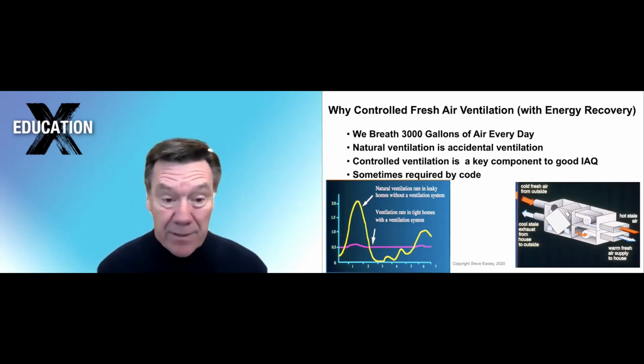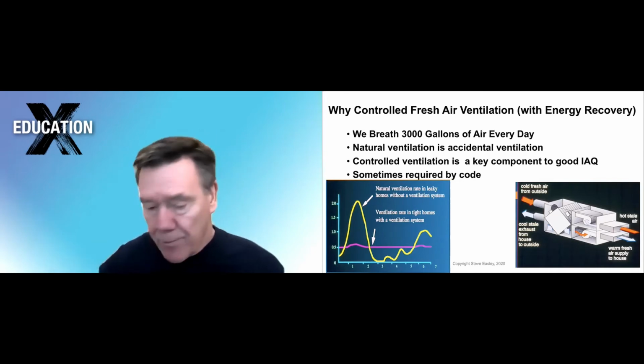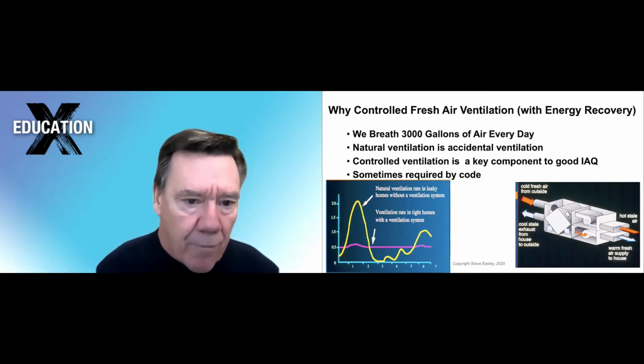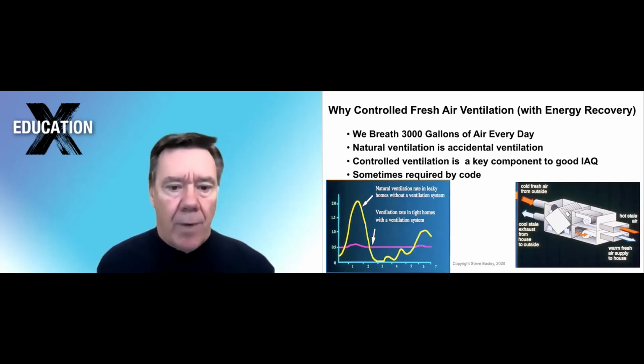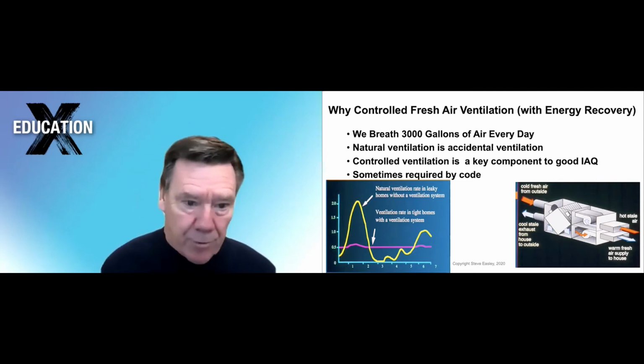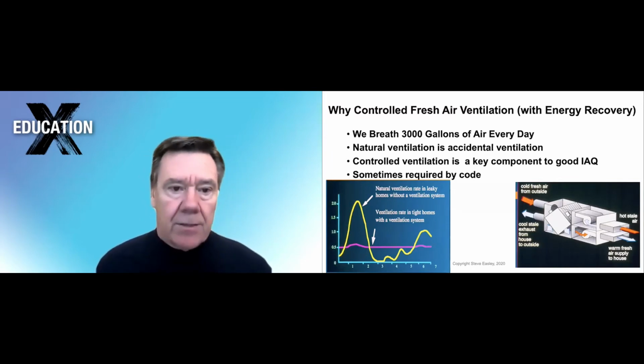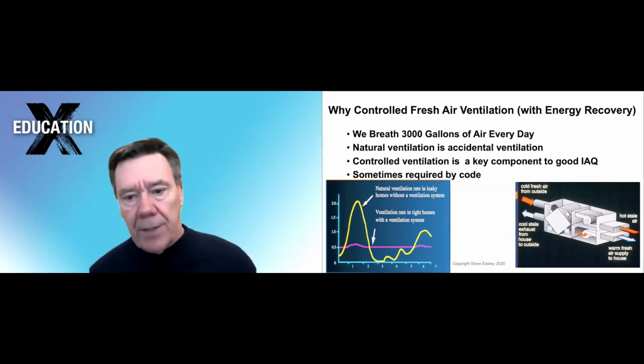And so what happens in the winter months, when the temperature differences are the greatest or the wind speeds are the greatest, is our homes are grossly overventilated. And then in the swing months, where we don't have big temperature differences, our homes are underventilated. So we want to have just the right amount of ventilation, and this is why it's really important that we use energy recovery.